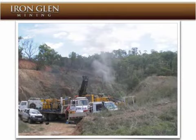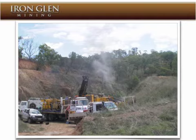Intersections with the magnetite body were encountered in 11 of the 12 drill holes, and whilst all results are not yet to hand, the information from the results of the first 5 holes show intersections with the magnetite ore body ranging from a thickness of 14 metres to 33 metres. The 33-metre intersection occurred in the holes to the northwest of the pit.